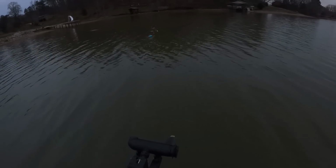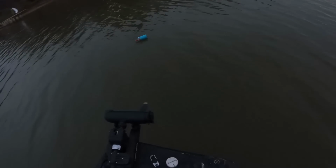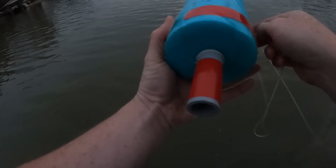About to have to take this GoPro off. The light's getting too low. We'll have to run the phone. Oh, he's gone. No, it's right here. That was just a Chad. Okay, so he was just biting it. He's not actually on there. It was dragging though. He was just biting on it.